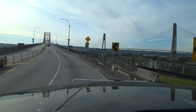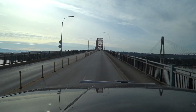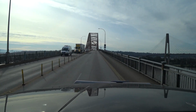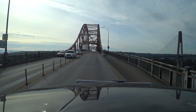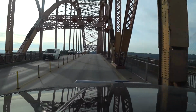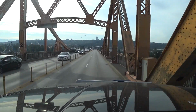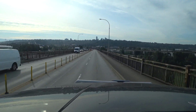The reason why I avoid this bridge is how narrow it is. Take the ramp on the right to Scott Road. Pretty much have to curb and drive on the white line at the same time. Of course, you don't want to curb the trailers all the way along, so. And then you got a corner on the bridge.